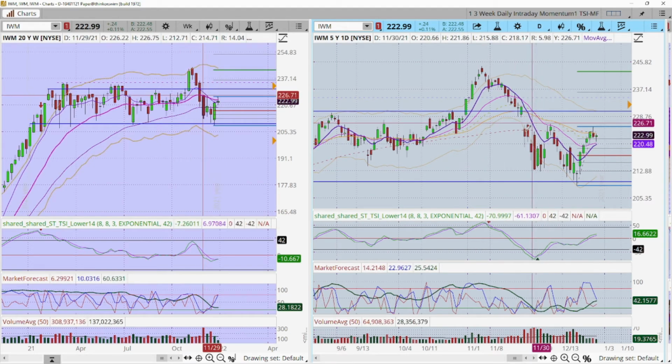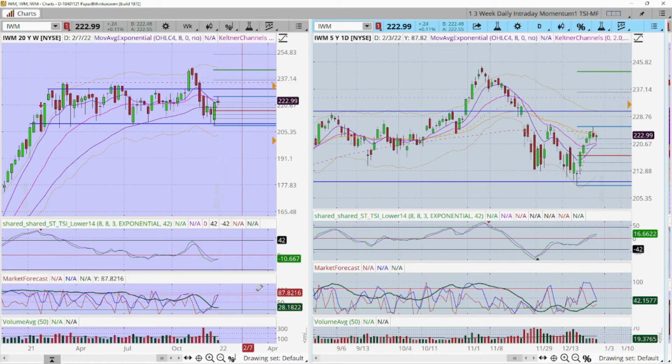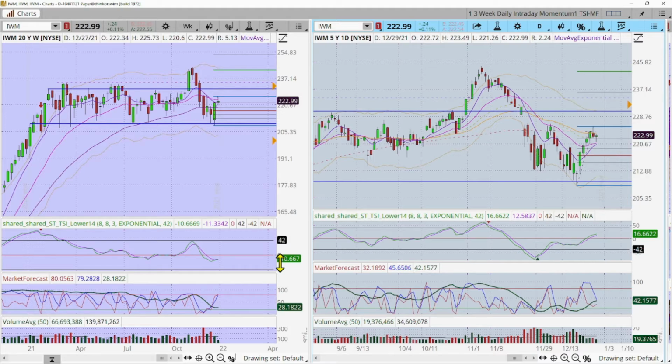So we'll be watching that going forward. So that's it for the indexes. Again, longer term, this looks very healthy. Longer term, one thing I'll be looking for is, as you're aware, the CDC reduced the quarantine time from 10 days to 5 days.